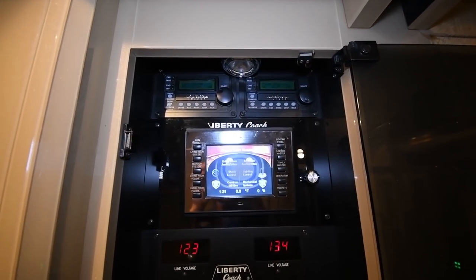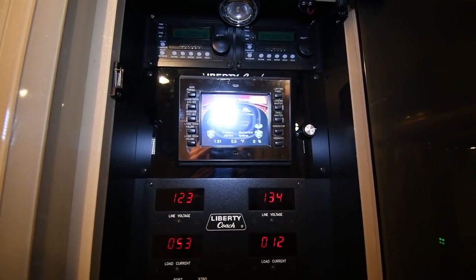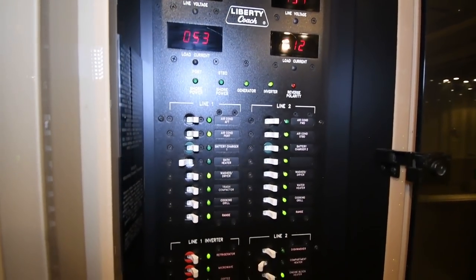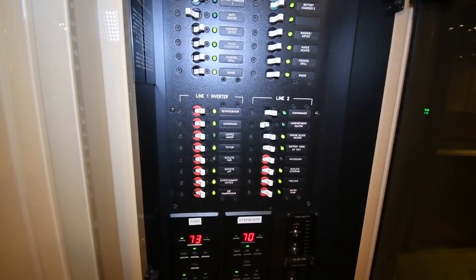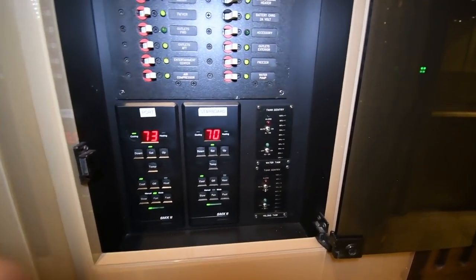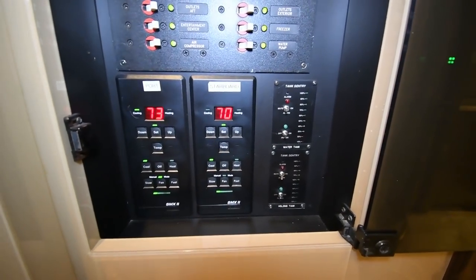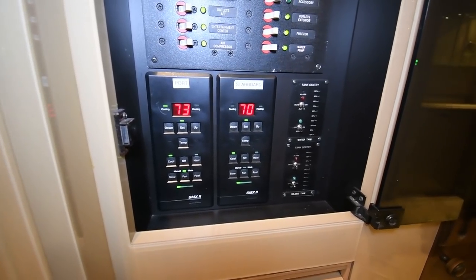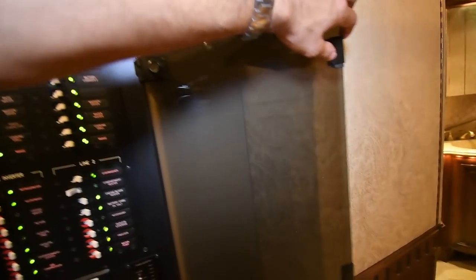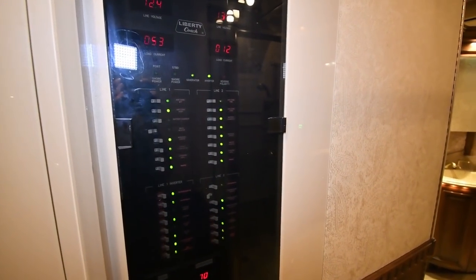So up top here, we have our two inverter controls. Below, we have one of our five Crestron touchscreens. We have voltage meters and all of our main breakers here from our two inverters. You've got tank sentries here for your holding tank as well as your water tank. Starboard and port, two of the four Cruise Air controls, the SMX control panels. And this all hides beautifully back behind this tinted glass or plexiglass piece.